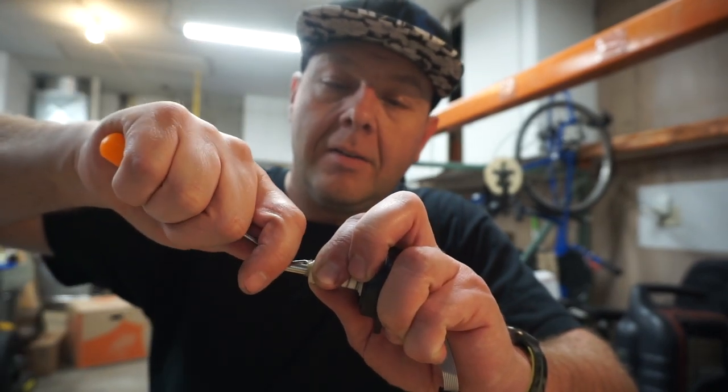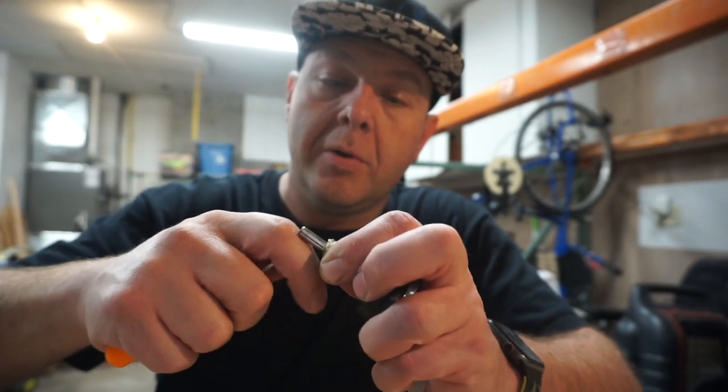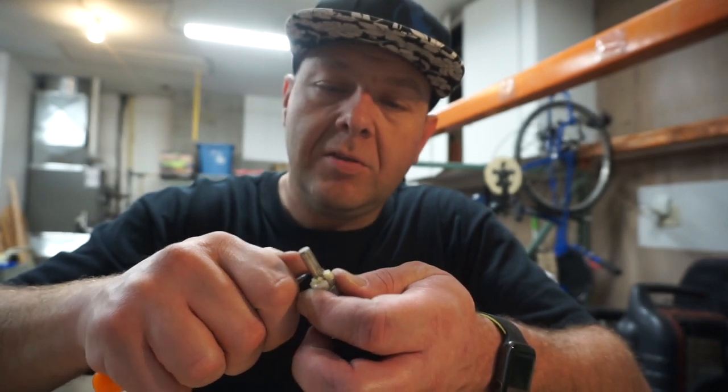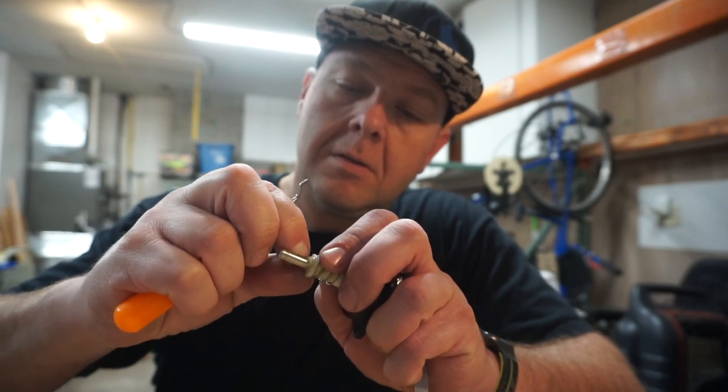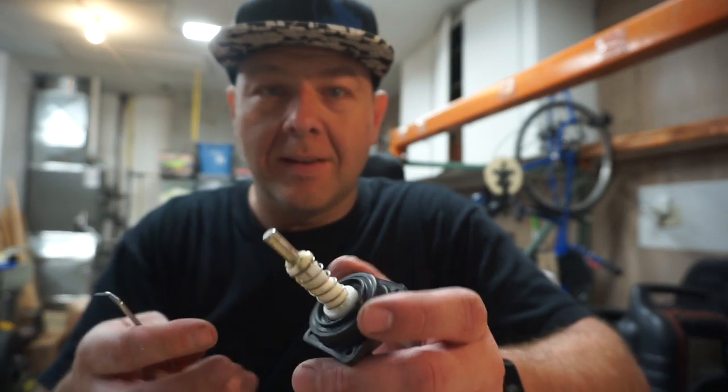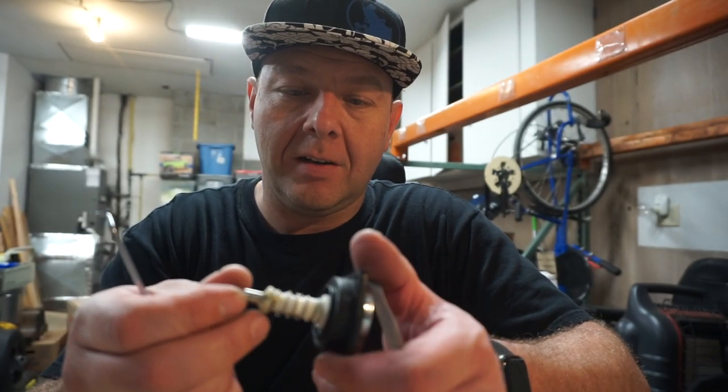Now, like I said a minute ago, this is an extremely annoying part to remove. I'm not sure why they put this glue on here, to be honest. The clip seems like it's fine. Well, give me a minute. It's gonna take a lot of screwing around to get this off of here.